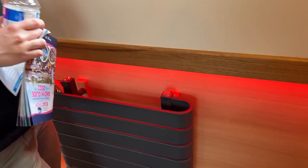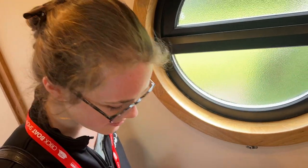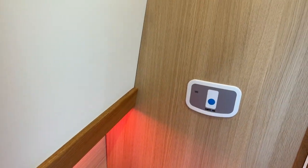Oh, this is an interesting radiator. Oh, towel rail. Sort of radiator. That's a good idea. Yeah. I love the floor tiles. Yes. Is this another compost toilet? It's a cassette toilet. No provisions for a pump out tank.